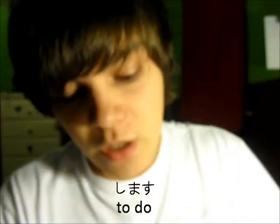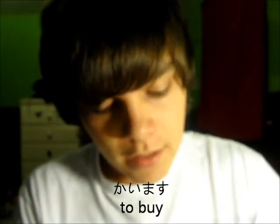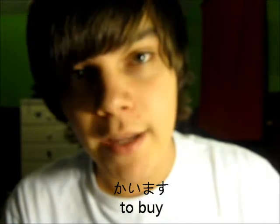Nani o shimasu ka? Nani is what? Wo is the object marking particle. Shimasu is to do. That's one of the irregular verbs. What are we doing? Or what are we going to do? Kimi wa hon wo kaimasu. Kimi is another way to say you, but it's more friendly. Kaimasu is to buy. Kau, you're going to buy a book.